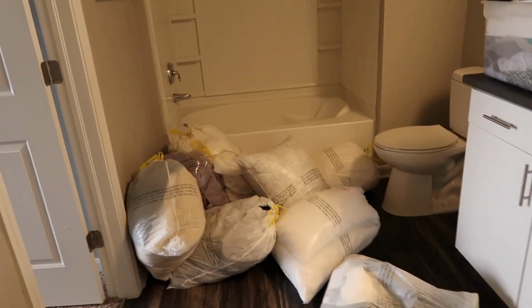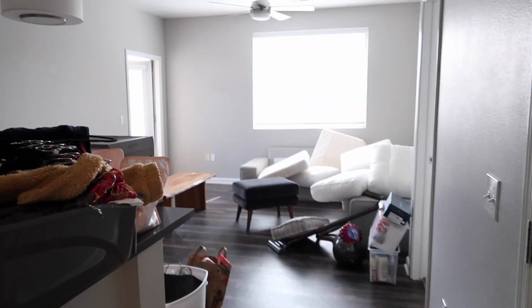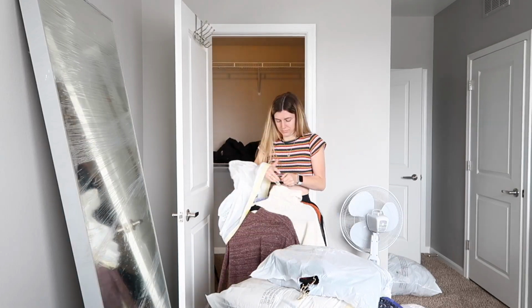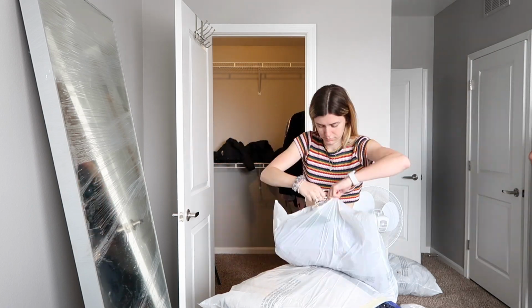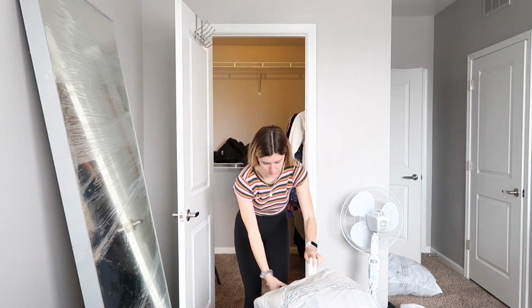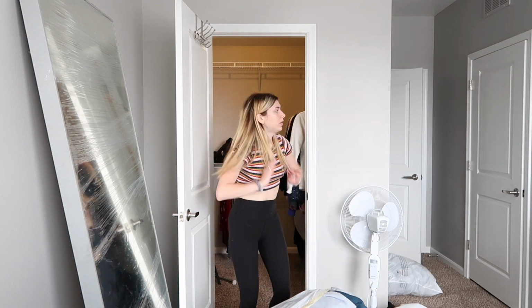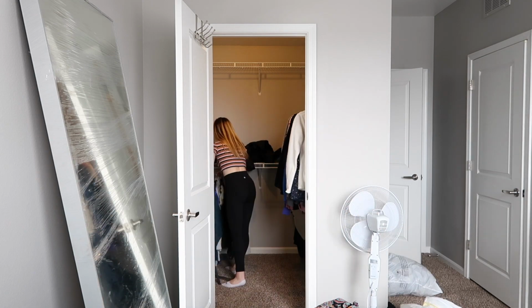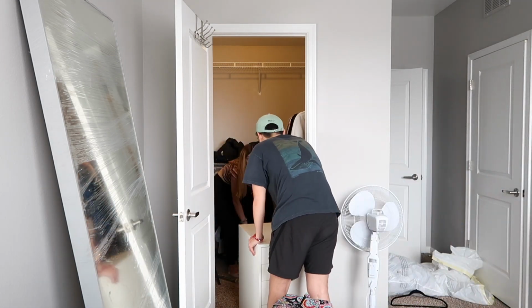But this is a walkthrough of the apartment once we had, I think, everything in the apartment. So a bunch of stuff just everywhere, but I think this is like when the movers were done moving in everything and we pretty much finished too, because yeah, here I go starting to put my clothes away, filling up that closet. Pro tip, if you wanna protect your clothes while you're moving, put them in trash bags so that they don't get dirty and you can just hang them right back up when you get to wherever you're going.